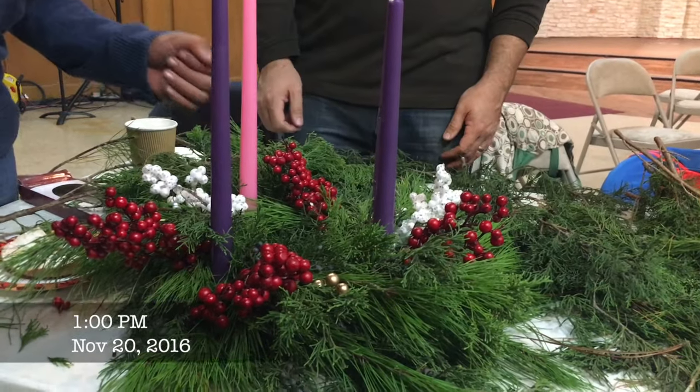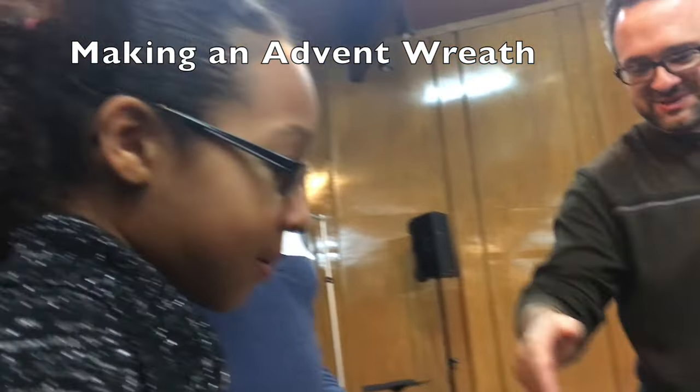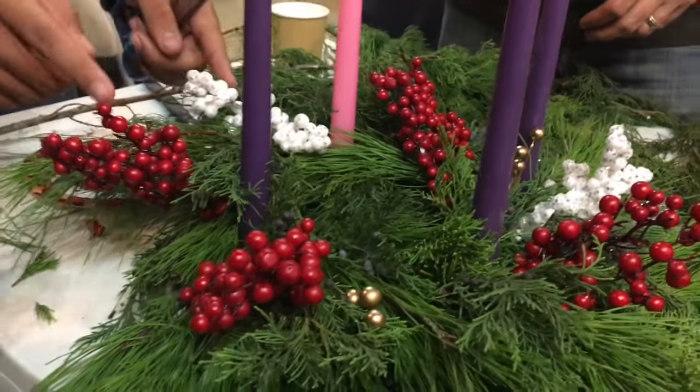It does look awesome. Way to go, guys. We're at church making an advent wreath. What's with the three ribbons in the order? Yes. Kind of, maybe. I feel like we just need a dazzler and we'll be good. You know what I mean?